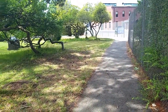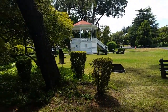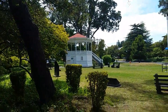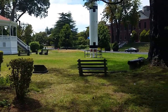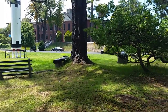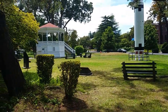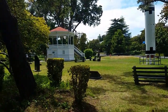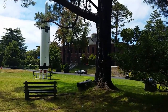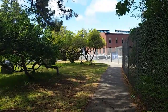Heading down this little path, we've come upon the park, which is quite pretty. There's all sorts of, I guess, memorabilia that has to do with ships and wartime and all sorts of things here. Lee's checking it out on his bike. A wonderful old brick building across the way. And there's a museum over here.